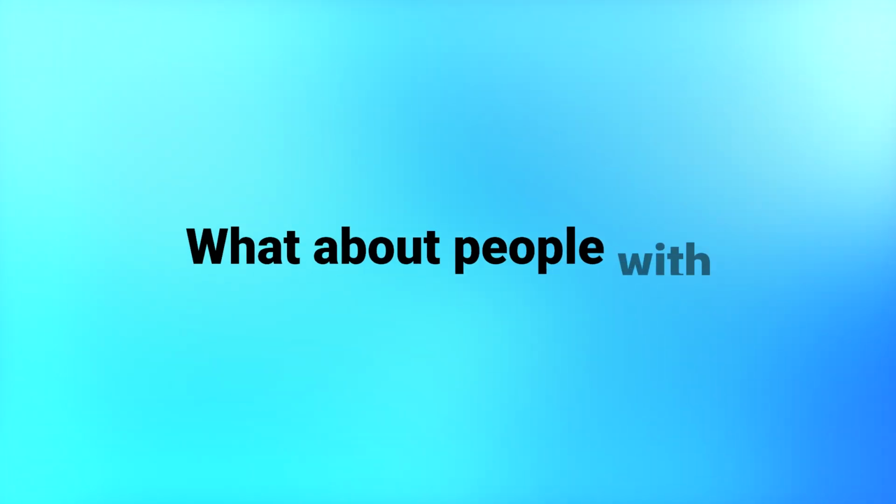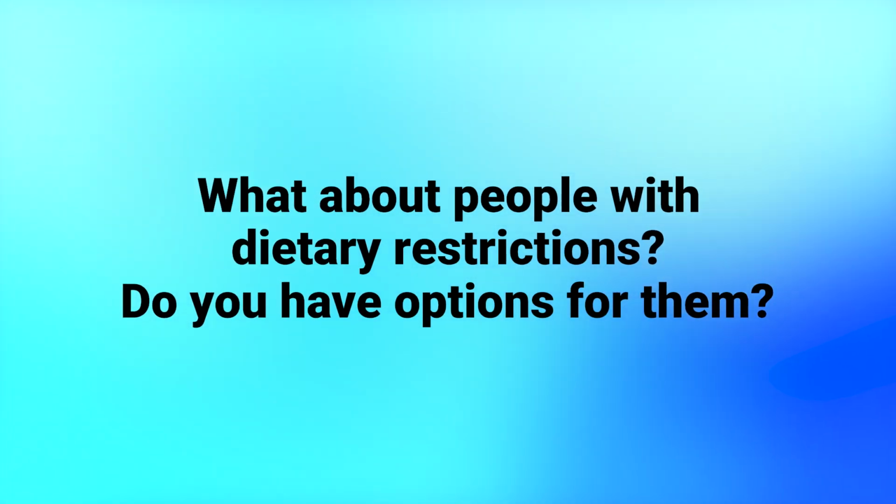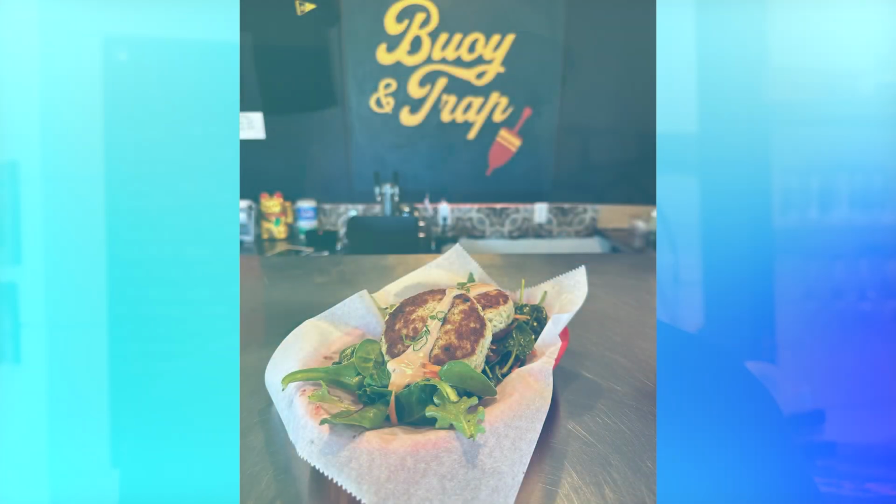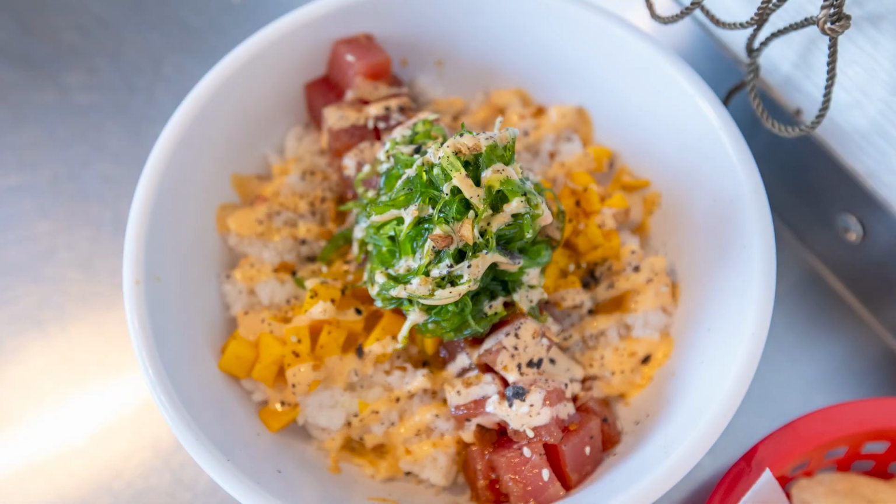What about people with dietary restrictions? Do you have options for them too? Absolutely we do. Tons of gluten-free options. Our chowder is actually gluten-free and dairy-free. It's a Rhode Island style chowder with clear broth. You can take the boy out of Rhode Island, you can't take the Rhode Island out of the boy. So we always have that available. If you do like creamy chowder, we'll put some cream in it, no problem. Our crab cakes are gluten-free. Our poke bowl is gluten-free. We can do a lobster roll with a lettuce wrap. So all sorts of options for our gluten-free friends and our dairy-free friends. Happy to help anybody on that front.